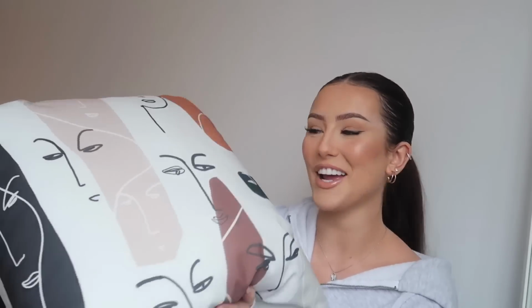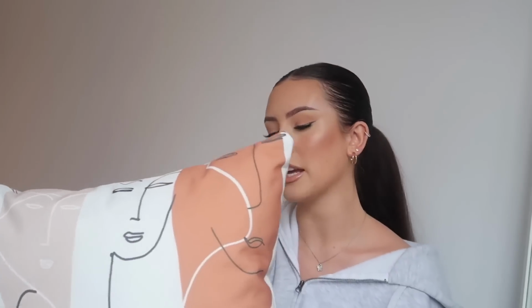So I really wanted to get some new cushions for my bed. These cushions are absolutely huge. I picked up two of these really large abstract face cushions, which I just think are the cutest little things ever. I say little, they're absolutely huge, but I just think they're so cute. They've got all of these really nice neutral colors dotted around, which I think is really lovely. The back of the cushion is actually completely neutral as well, which I really like because I feel like you get two cushions for the price of one, if you know what I'm saying.